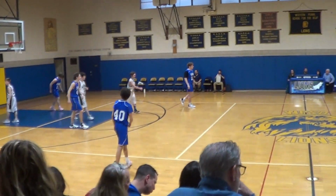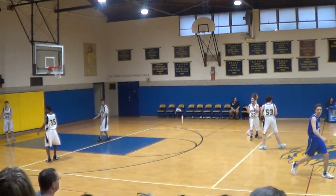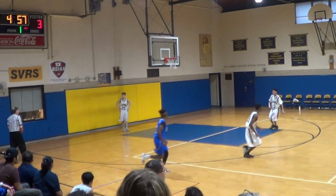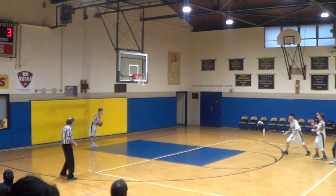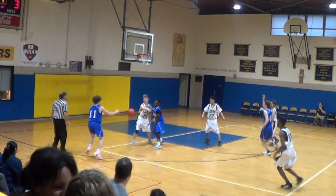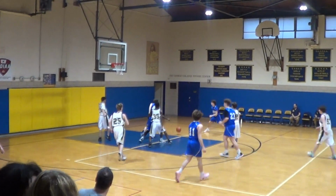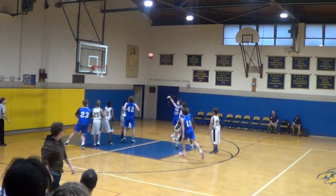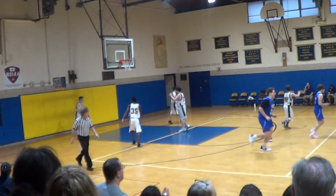Hayden trying to find Josh. He's a little strong. Stolen by Cheswick. Josh dishes it to Hayden. Hayden's shot is up. Shot won't go. Rebounded by Sam Kostick. He shoots, his mid-range shot is good.